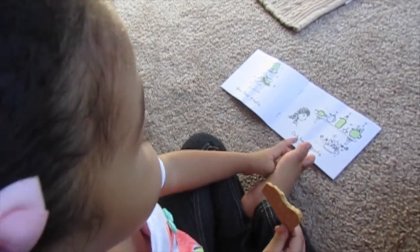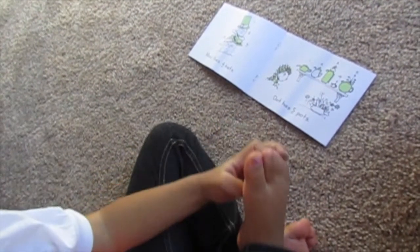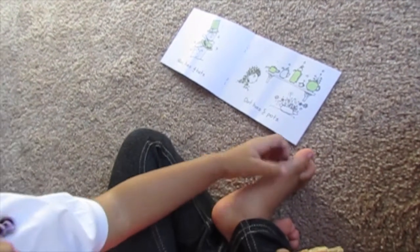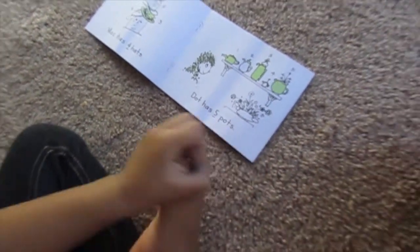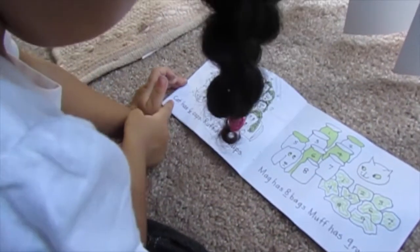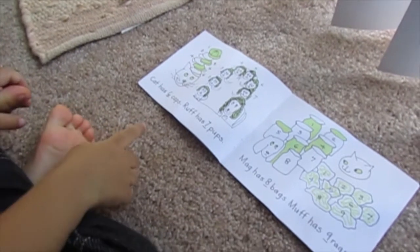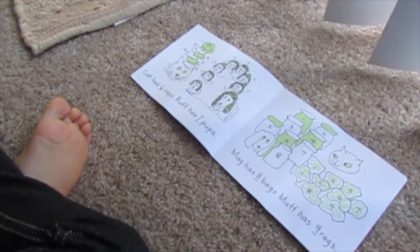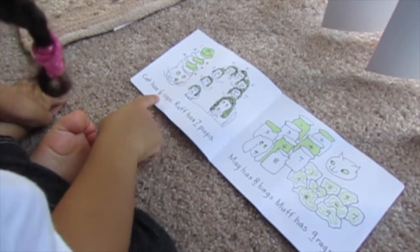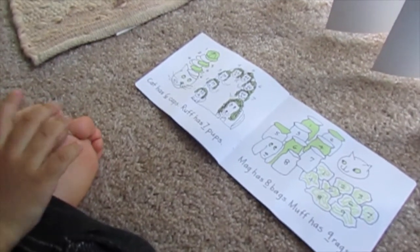Dot. Next word. Has. Next word. Five. Next word. Pots. Good girl. So Dot has five pots. So what's her name? Dot. Cat. Next word. Has. What number is that? Number 6. Okay, next word. Caps. So cat has 6 caps.